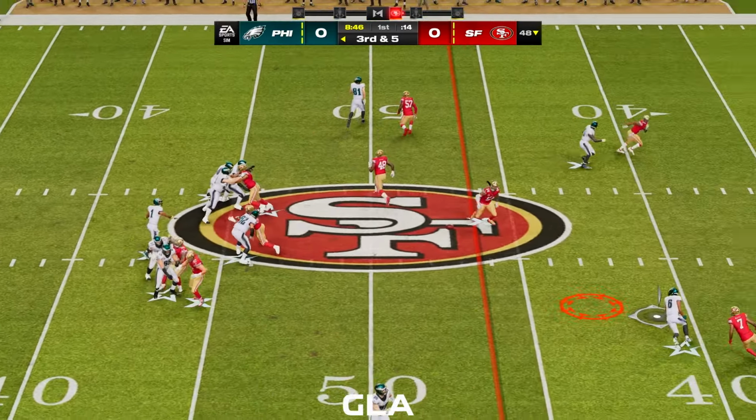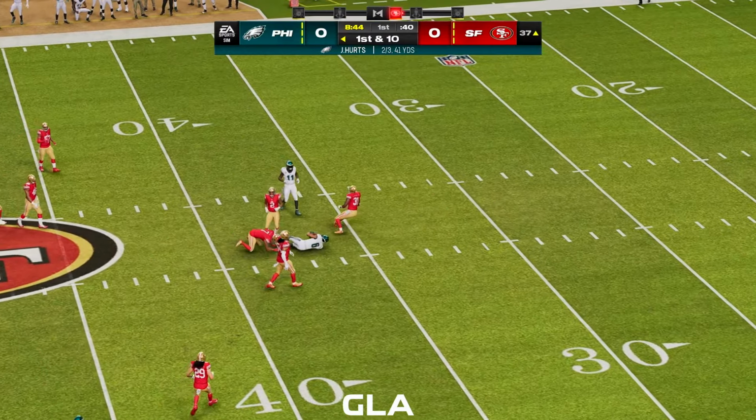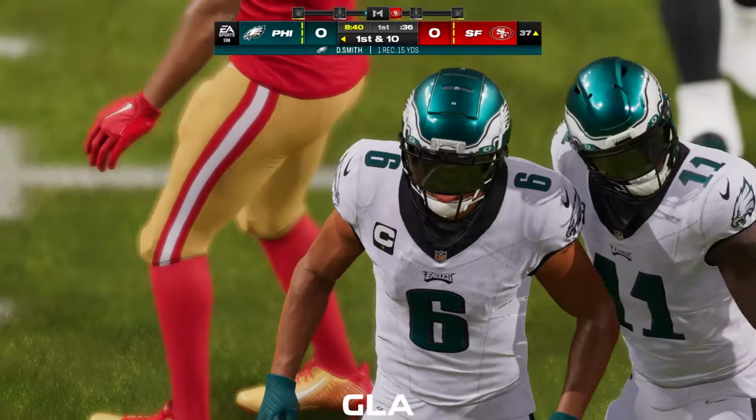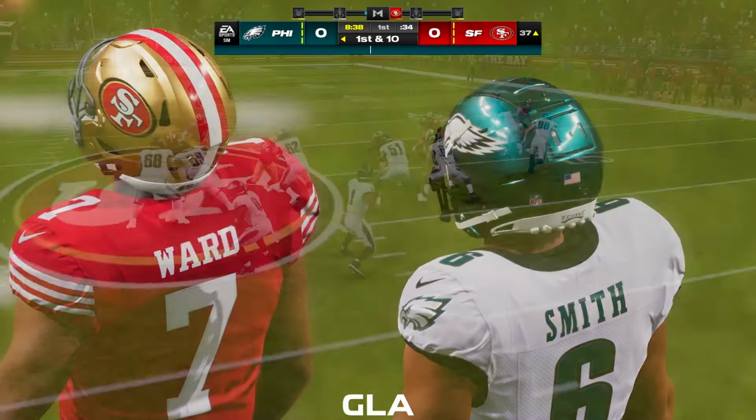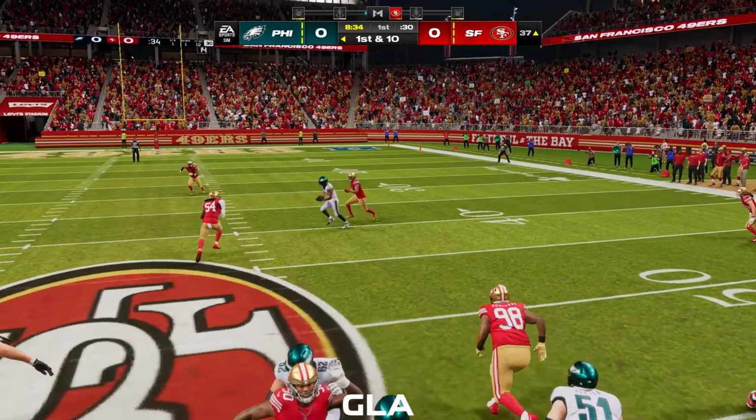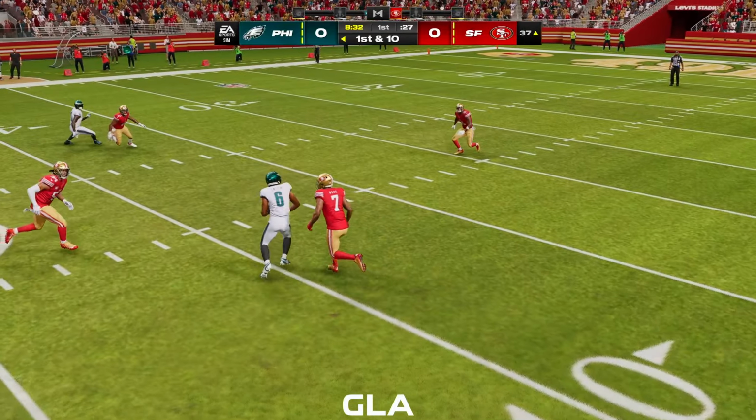Hurts. Work in the middle of the field, and he's got a man, complete. And this will move the chains again as the tackle's going to be made at the 49ers 37. The Eagle passing game looking good on this drive. It's a first down. Solid opening drive so far, Charles.